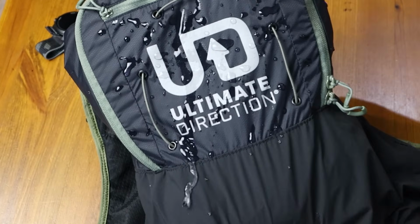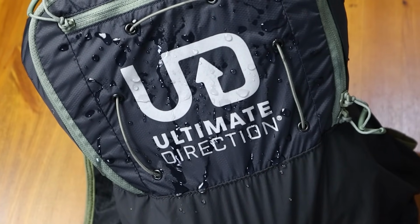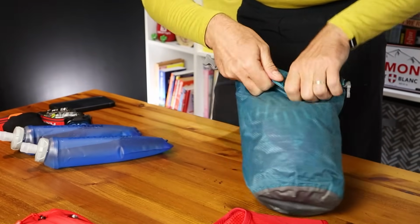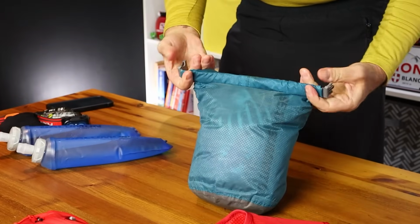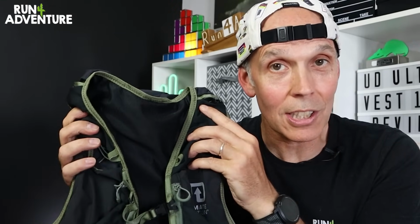And UD have also added a water repellent coating to the back of the vest, so that's going to bead water for a certain amount of time. Obviously, it's not waterproof, it's only going to bead water, so I'd still recommend putting all your mandatory kit in a dry bag just to make sure you keep it nice and safe. But this repellent is definitely going to add an extra level of protection against the elements.